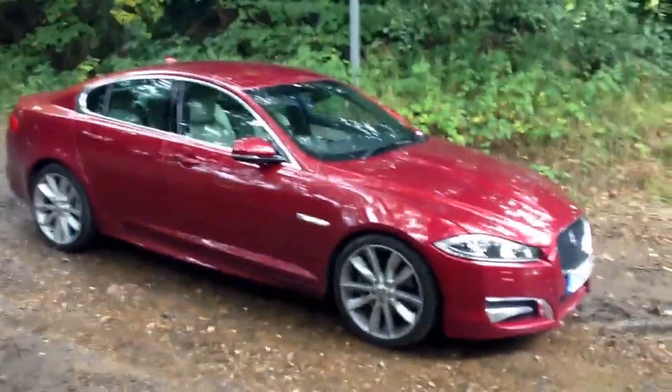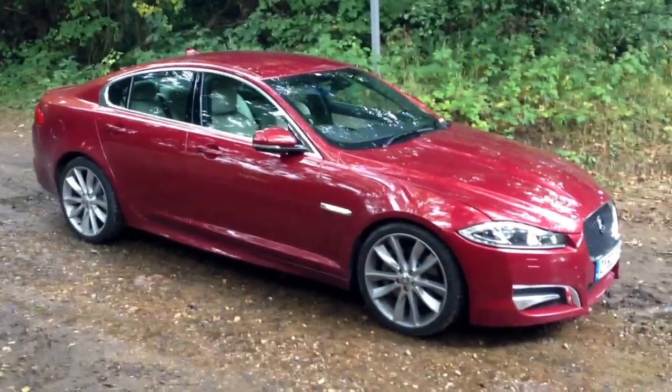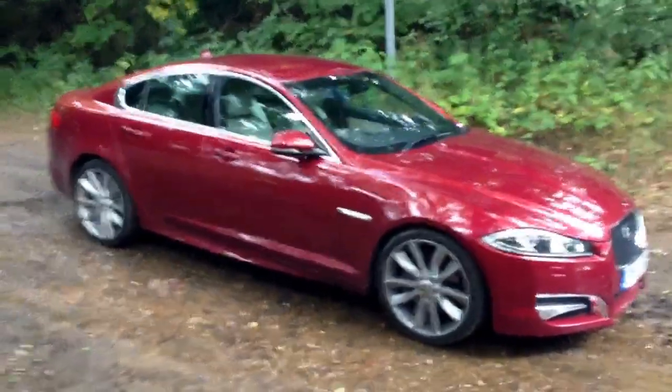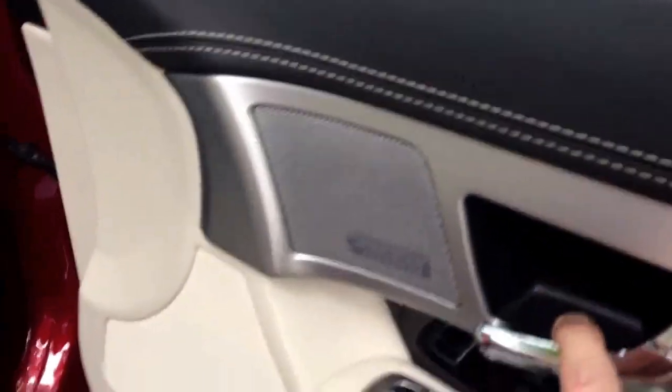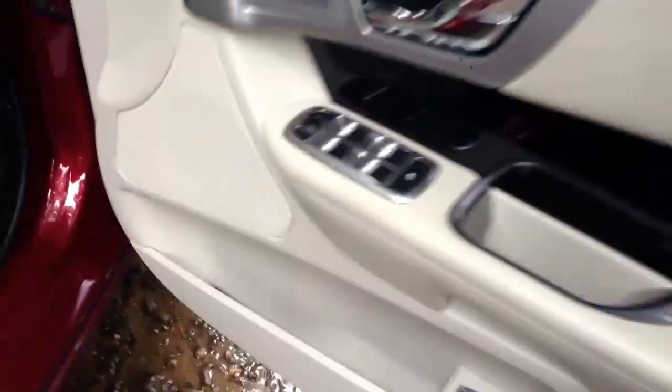In its class, with its size, with its weight, it's as good as any Mercedes, Jaguar, better than an Audi. Sorry, Mercedes and BMW. Inside, it's an absolute treat. It's leather everything. Really nice tactile materials. Jaguar build just the best.